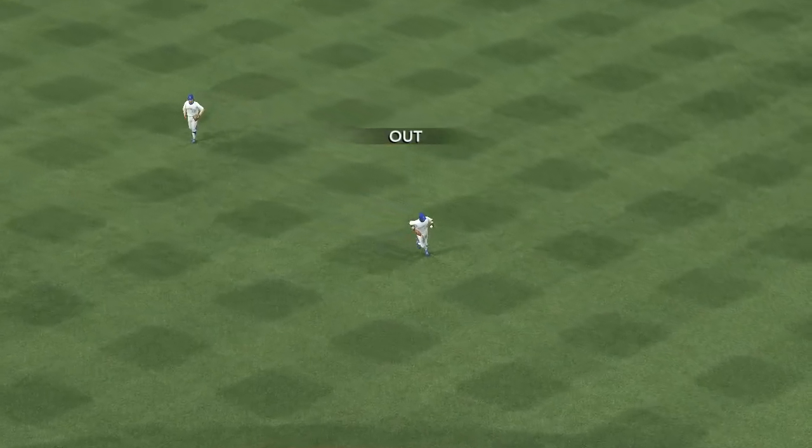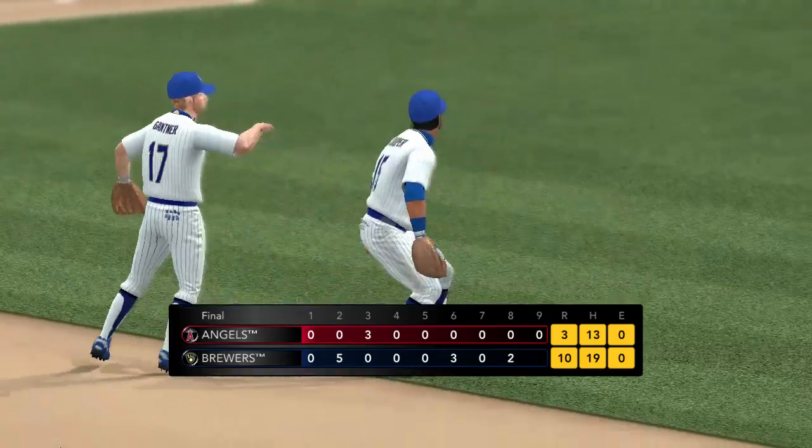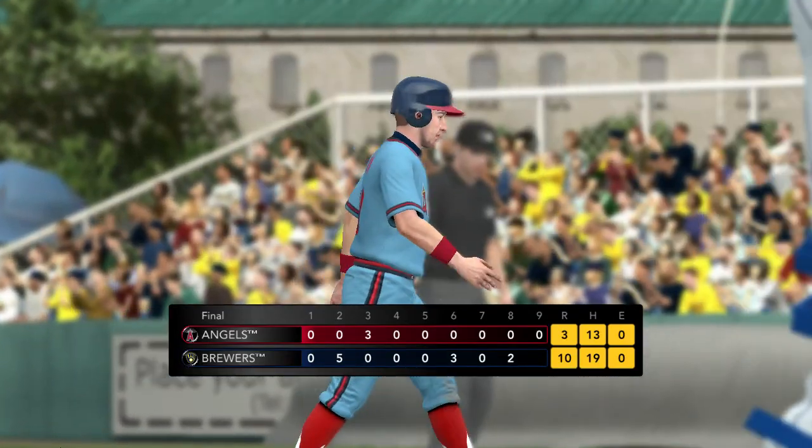And you just saw it, folks. That's going to be the last play of this game. Well, Gary, Milwaukee wins this one handily. So many things going right. A great team victory.